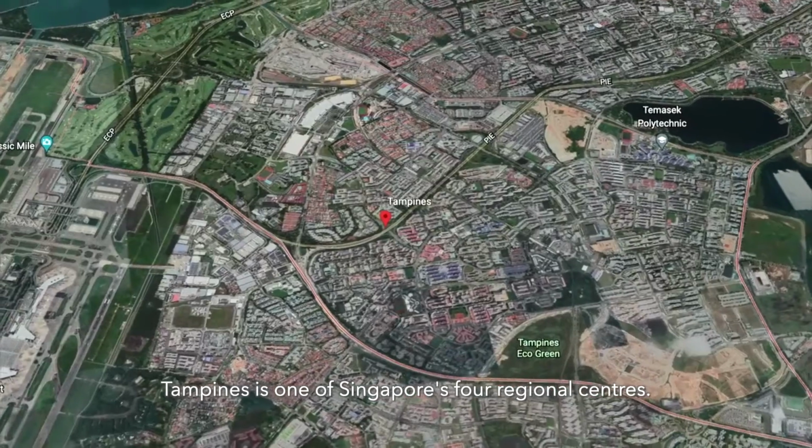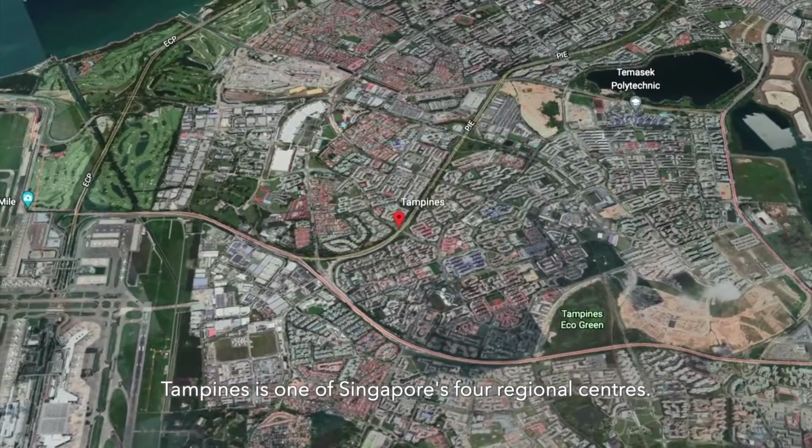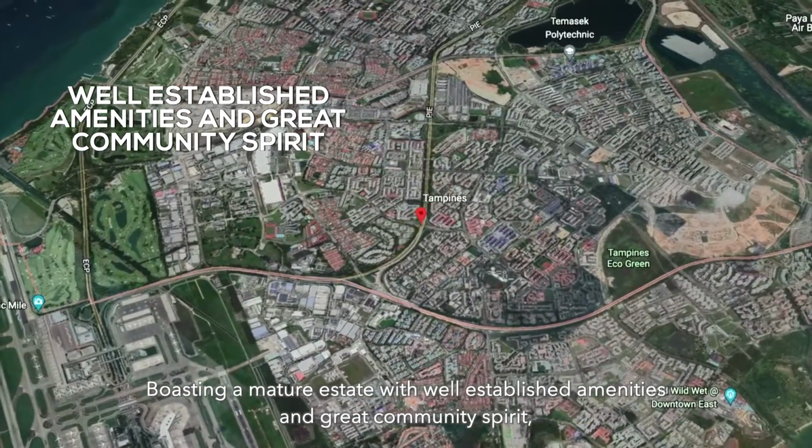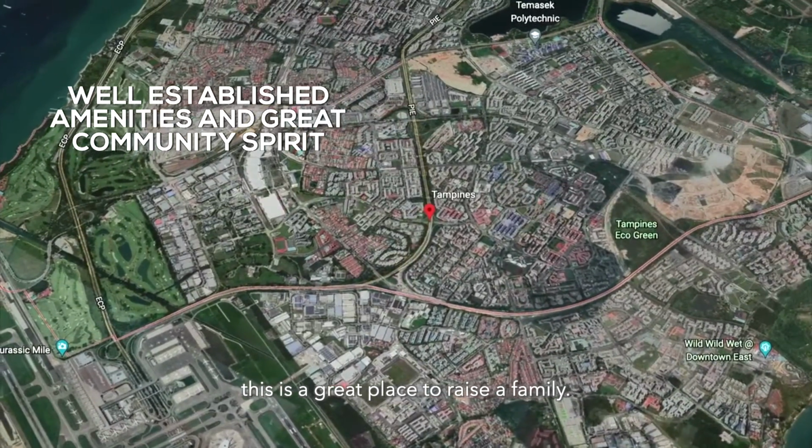Tampines is one of Singapore's 4 regional centres, boasting a mature estate with well-established amenities and great community spirit. This is a great place to raise a family.